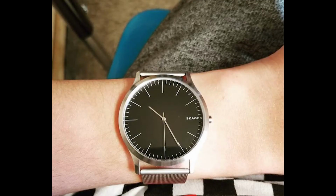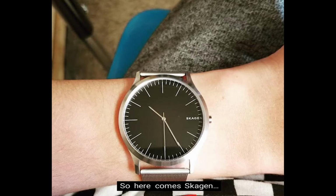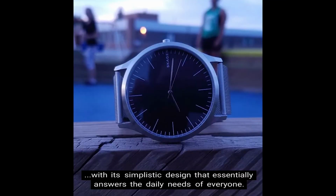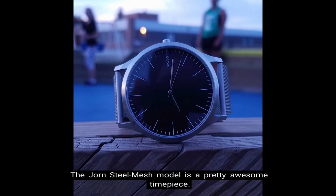Number 6. Skagen Yarn Steel Mesh. Now, when it comes to the Skagen Yarn Steel Mesh watch, simplicity is key. Let's face it, every person needs a nice classy watch that they can wear every day. So here comes Skagen, with a simplistic design that essentially answers the daily needs of everyone. Being defined in shape with Danish culture and style as its premise, this yarn watch shines with simplicity in every way possible. The Yarn Steel Mesh model is a pretty awesome timepiece.